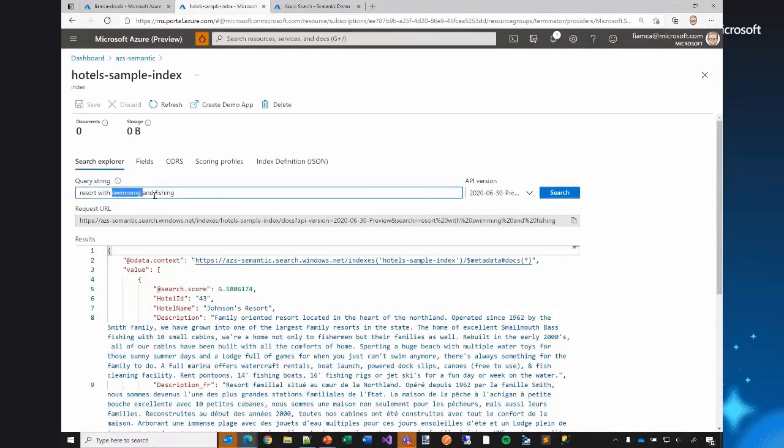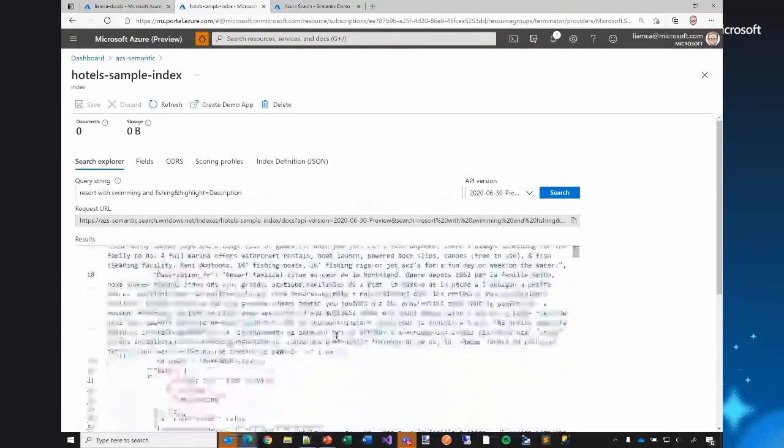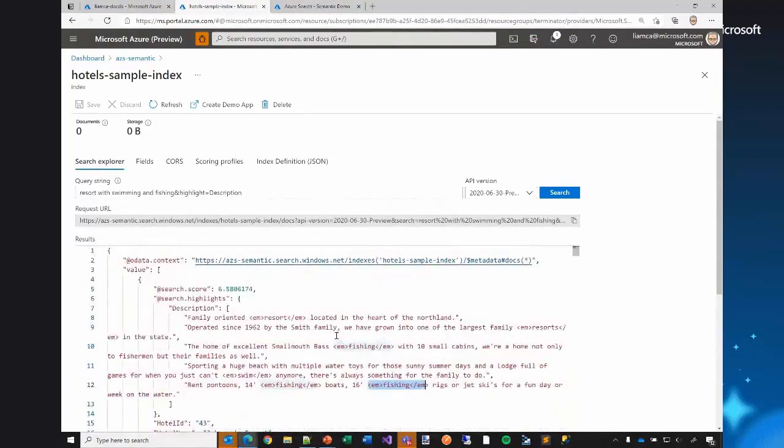But how did it know swimming and fishing? Like, where was that? Well, let me add in a new parameter called highlight equals the description. And with this, what it'll do is it'll go through and say, I'm going to extract out a couple of snippets that highly represent what you just searched. And you can see here, you can change the tags. But you can imagine in your search results, maybe you want to highlight the word resort or the word, let's see, swim. You'll notice that I typed in swimming, but it still found the variation, which is swim and even fishing, right? So we can actually then present all those results, and we get numerous different search results very, very quickly to show to the user.